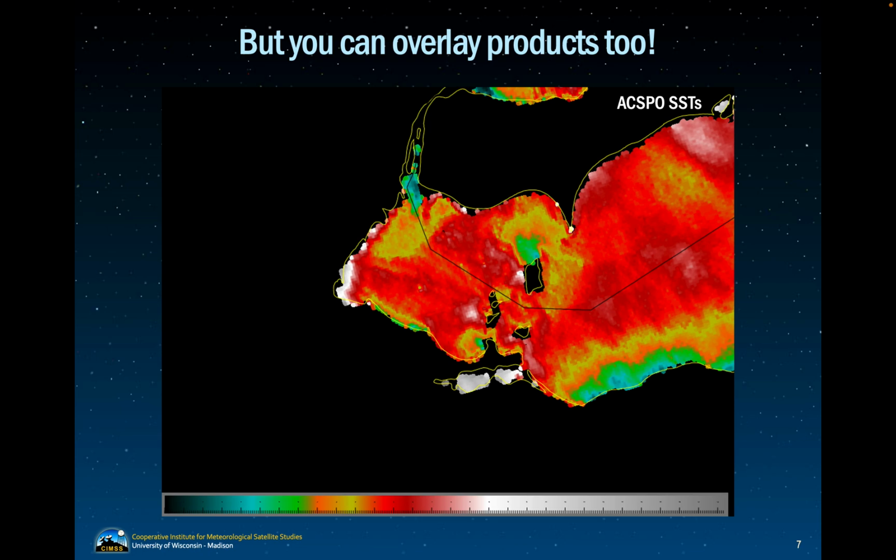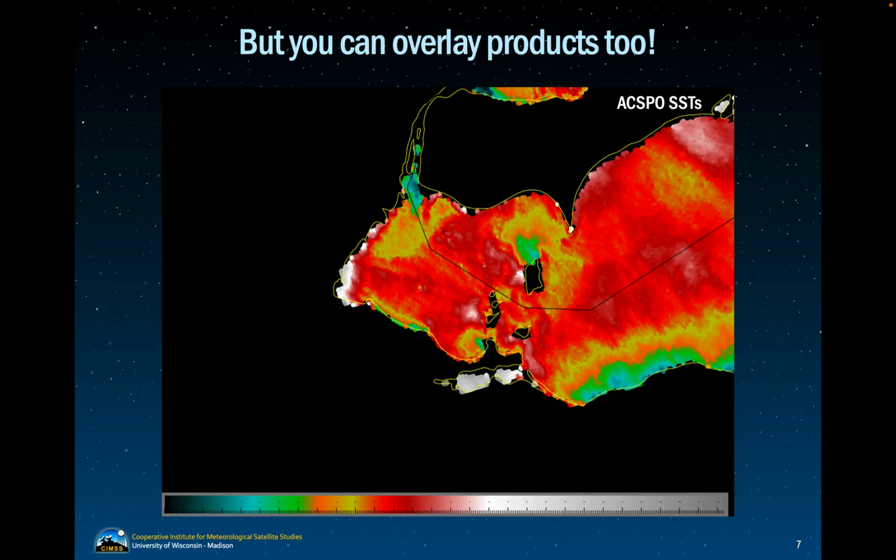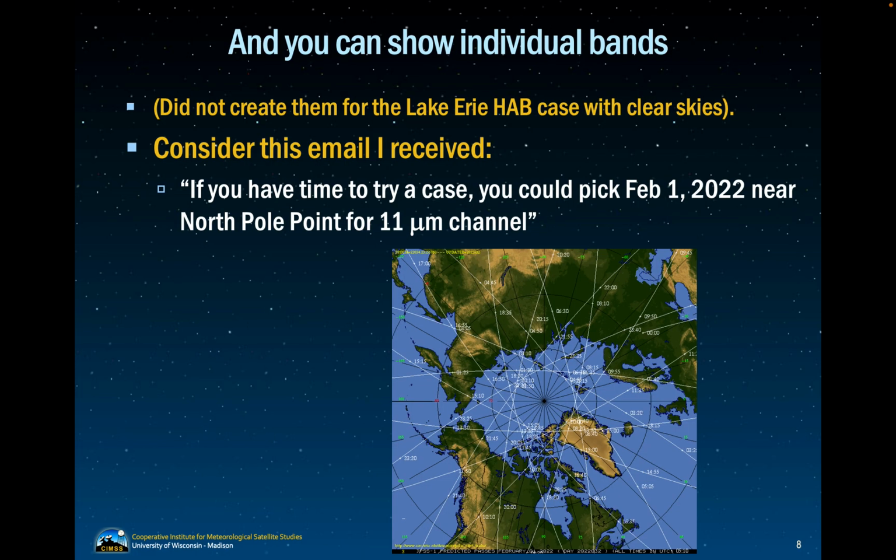So that's why I like Polar to Grid, because you have this ability to create things where the georeferencing is rock solid, and you can toggle between things without any jitter that just drives me batty. And you can show individual bands too. I didn't do that for this clear sky with this hazardous algal bloom, but I get emails.